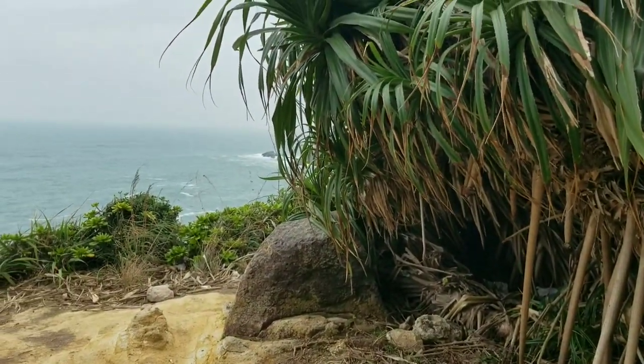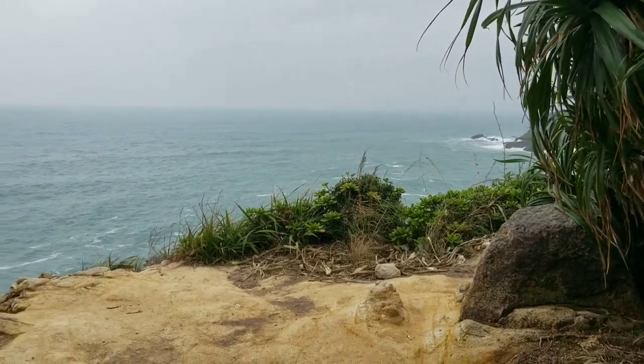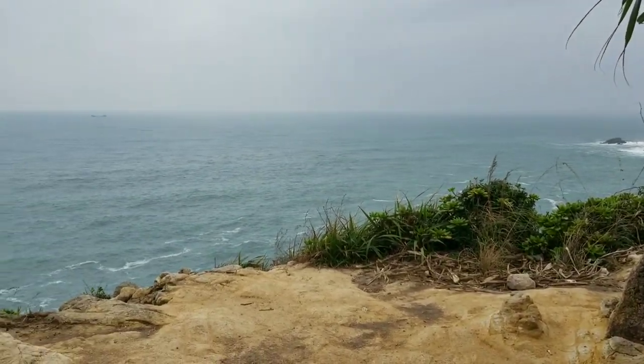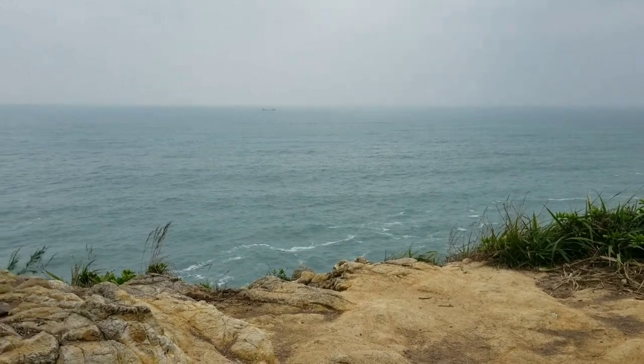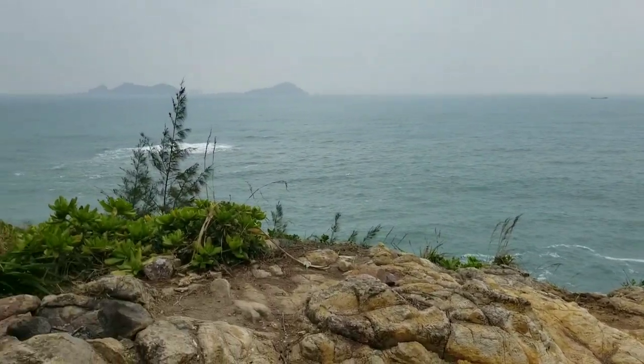It's very nice to see the place once more. I'm so in love with this place. And I will never ever get enough of this island. Tung Lung Chau.